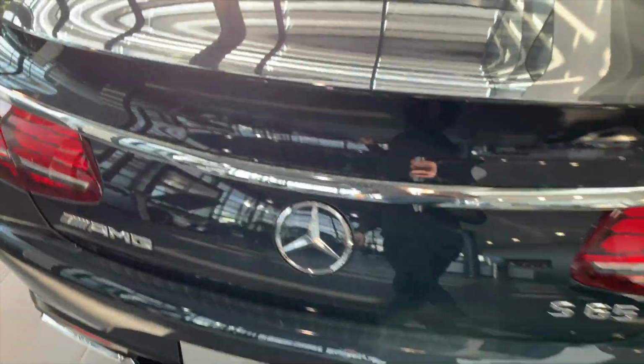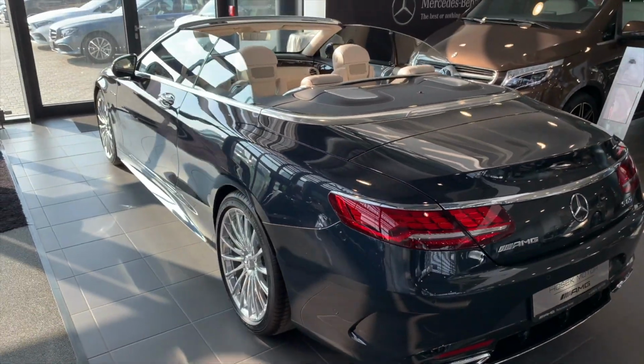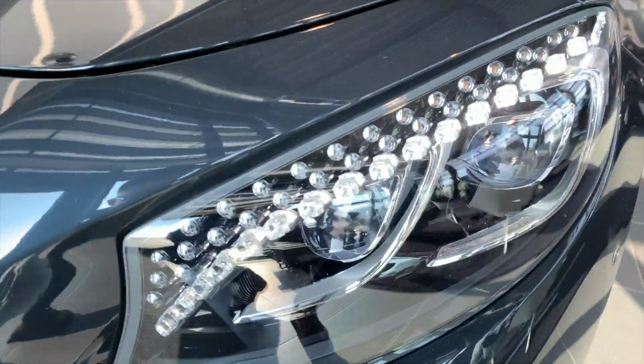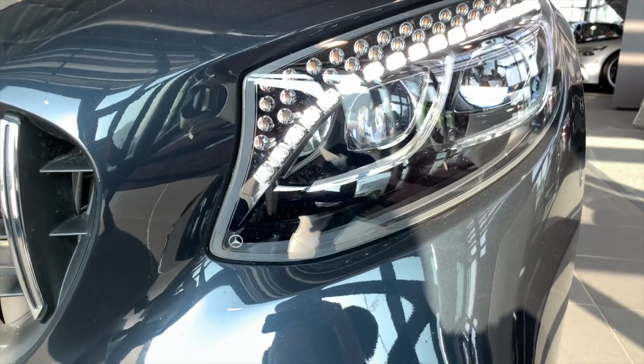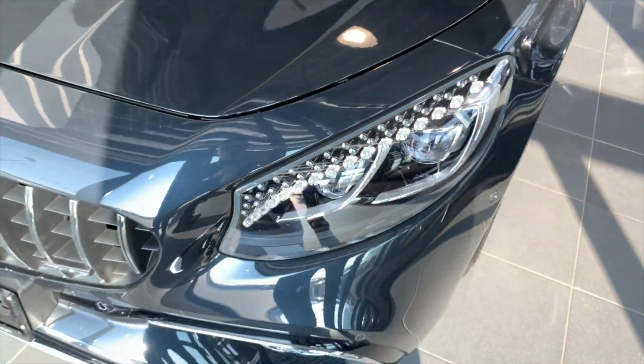So yeah guys, that's all for this video. Let me know how you like this video. Let me know if you like more the S65 with V12 or the S63 with V8 engine. More luxury or more performance version of this S-Class, and if you like more the coupe or the Cabriolet.